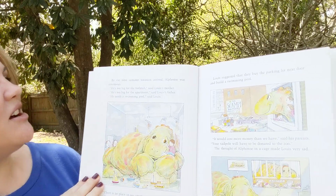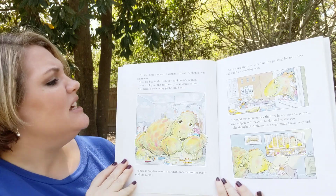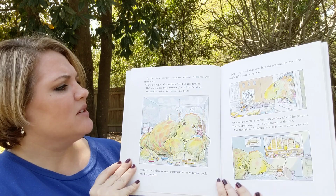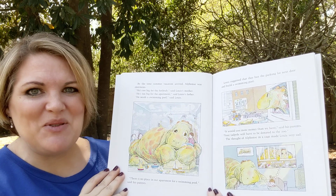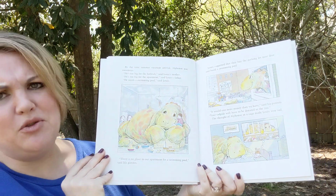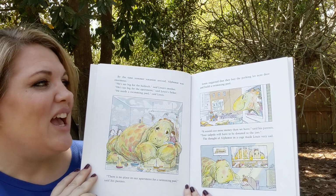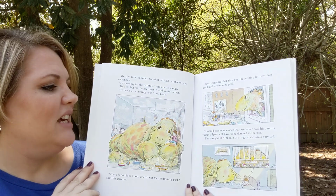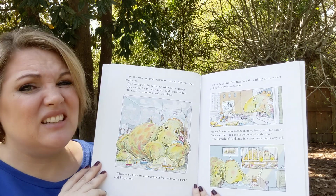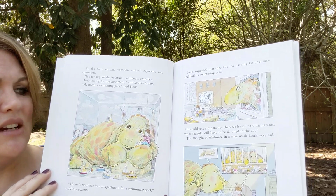Now, by the time summer vacation arrived, Alphonse was enormous. He's too big for the bathtub, said Lewis's mother. He's too big for the apartment, said Lewis's father. He needs a swimming pool, Lewis said. There is no place in our apartment for a swimming pool, said his parents. Lewis suggested that they buy the parking lot next door and build a swimming pool. It would cost more money than we have, said his parents. Your tadpole will have to be donated to the zoo. The thought of Alphonse in a cage made Lewis very sad.